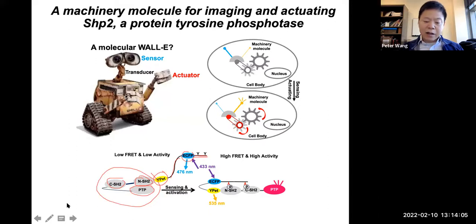At the same time, these two phosphorylated tyrosines occupy the two SH2 domains so that they can no longer hold the phosphatase domain. Now, the phosphatase domain will be exposed and become functional to control cellular function. So essentially, this is one molecule, but it has two functions. One, monitoring the kinase activity using FRET. At the same time, it can control cellular function using these phosphatase functions.